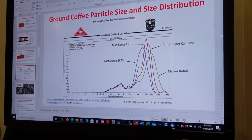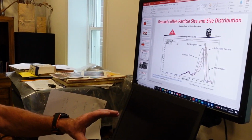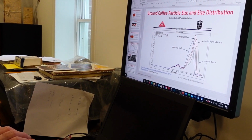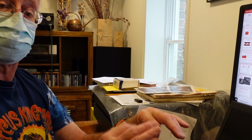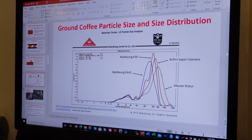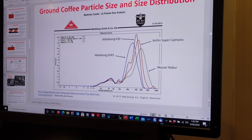The way these machines work is a vacuum pulls coffee across in front of a laser, and the laser images the particles, and then the software resolves all these irregular shapes into what it considers an effective diameter. So something that was square would get resolved into a circle. It's not perfect, but it's good enough. I see. So the Robur's really wide, and the thinking is that these narrower grinders do better.